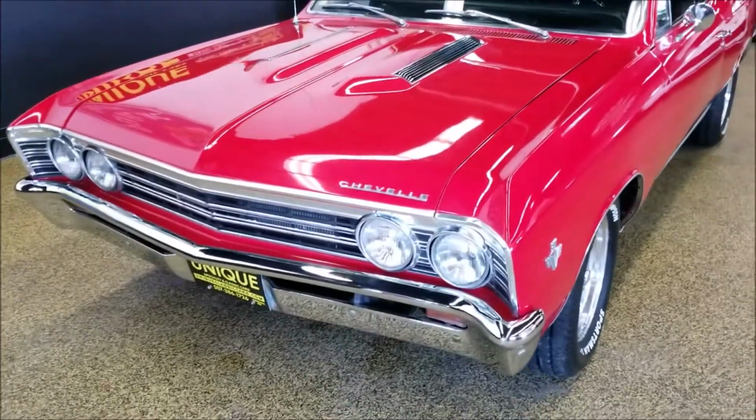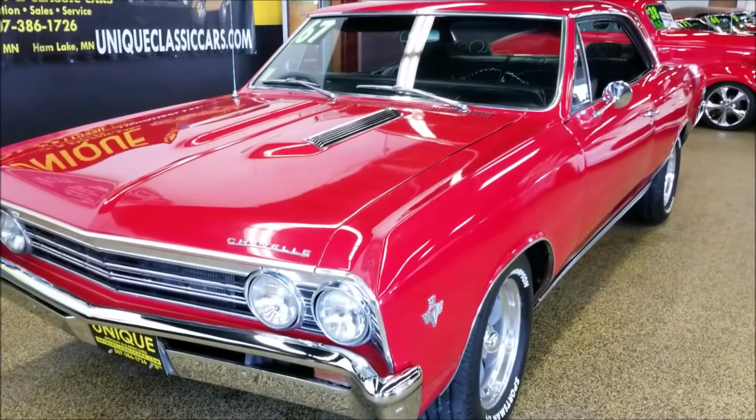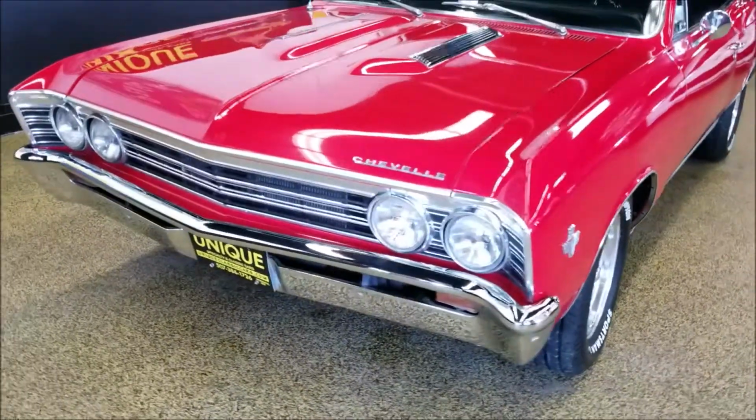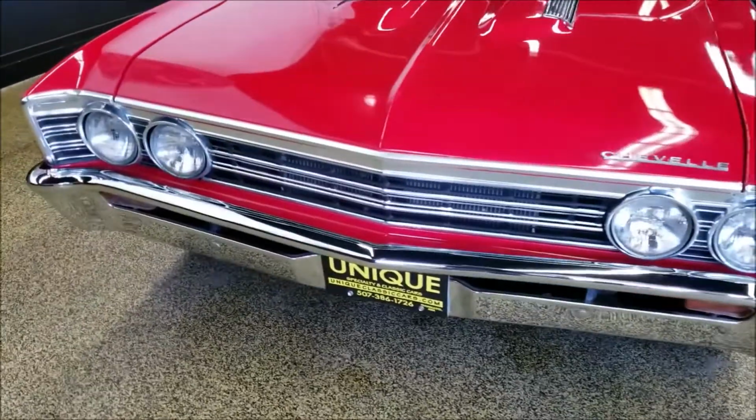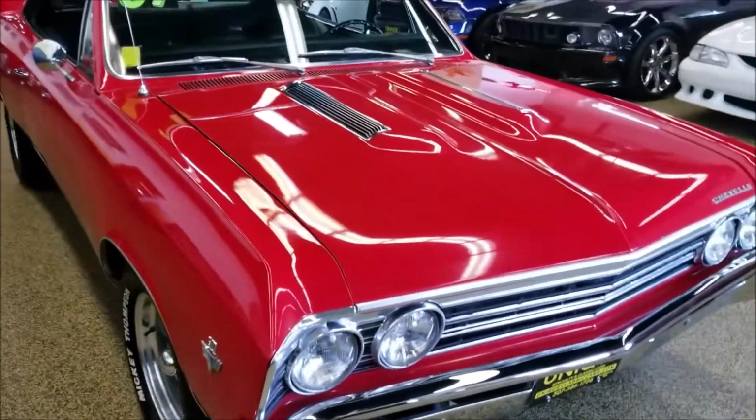an electronic kick down on it. Also has power steering, power brakes. It's a nicely equipped car. This will be a nice driver quality car. I'd say at the upper level of a driver quality car.